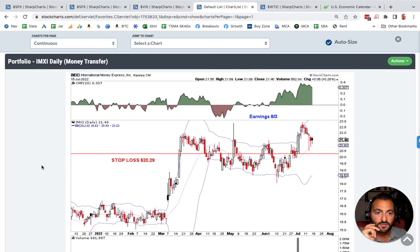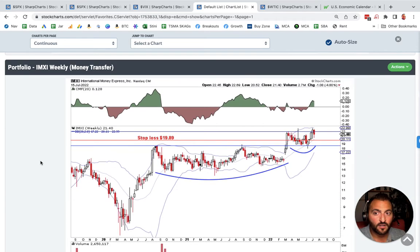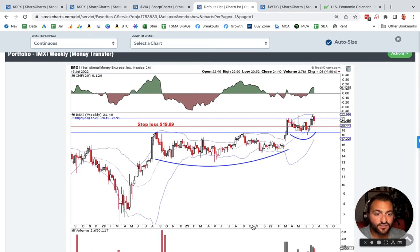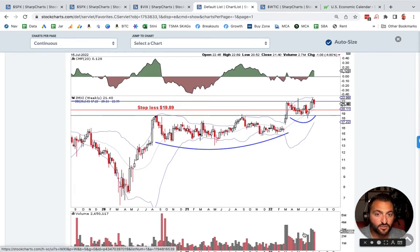International Money Express, this is a check cashing business. So 73% of Americans are living paycheck to paycheck. I just saw a statistic that said 3/4 or 2/3 of all people making $100,000 or more live paycheck to paycheck. International Money Express stands to benefit from that as people need to accelerate their paychecks. It's a high growth stock, earnings surprises, really solid EPS growth, and you're seeing a series of accumulation days right here.